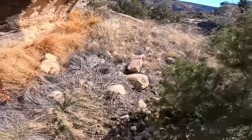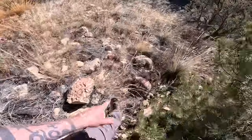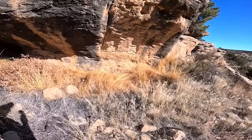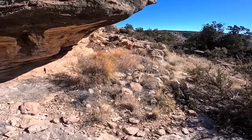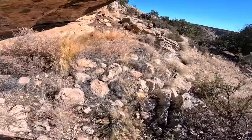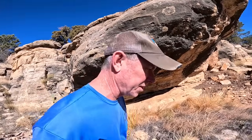So oh yeah, definitely got evidence of some type of structure right here. The rocks, the way they are. So this might have been some type of dwelling here. You can see it coming out. You can tell by the rocks that it was formed out. Yeah, I think we got a little village here.